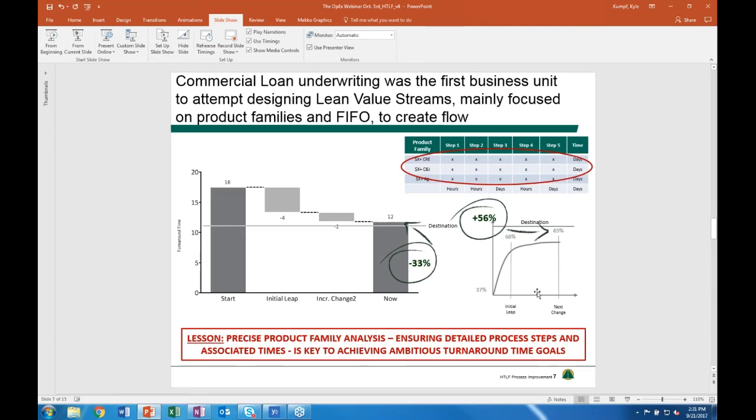If you look down here at the lower right of the slide, to give you an idea of how much better we got at delivering that turnaround time, when we started, 37% of the time, we hit that 11 days. After the initial leap, we got that up to 68%, and then after some small changes, we got that up to 85%. So still not a guaranteed turnaround time, but it was a 56% improvement overall, relatively quickly, which was awesome.